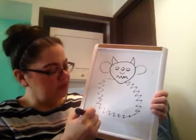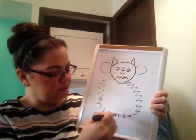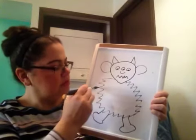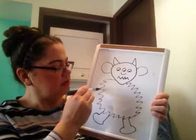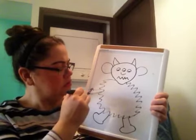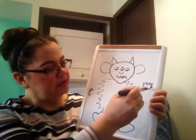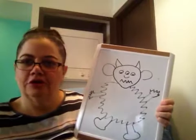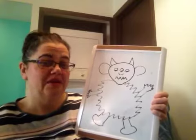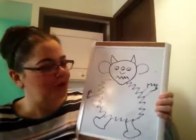I got it. Looks pretty good. And then I think he needs legs and big feet. Should we make him some crazy arms? With pointy hands. Oh boy. What do you think? Do they look pretty good? Now what we're going to do is make him disappear. Do you know what we're going to do? We're going to see if we can figure out the rhyming words.